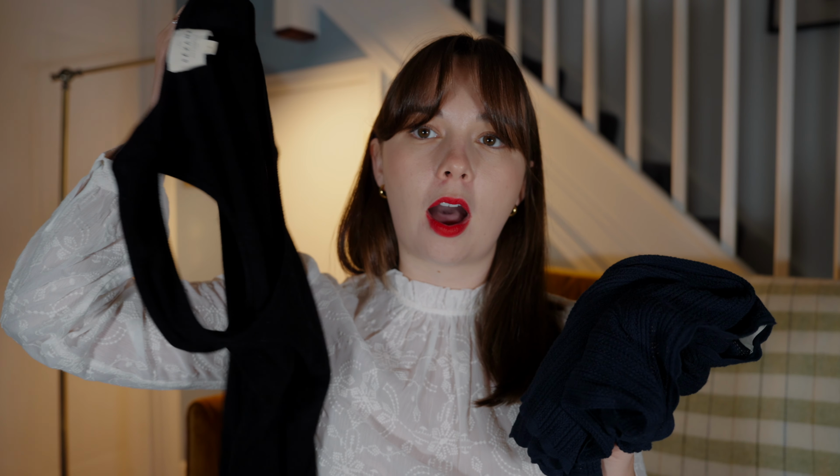And it's another basic, similar to the Joanne top, that I will get loads of wear out of, and I'm just happy to have gotten it for a better price. Okay, I have two more items, one more from Sézane and one that is not from Sézane.